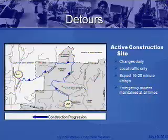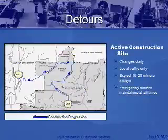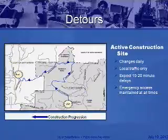It'll be just during the day. Let's see what else. For local traffic, because the construction site is expected to be a couple hundred feet long as it moves along, if your house or driveway or turnoff happens to be in that area, there will be some delays.